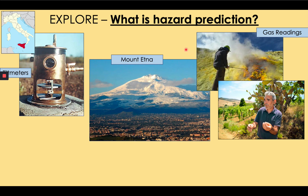Higher quantities and concentrations of these gases being released suggest higher pressure underground and a greater chance that an eruption will happen soon. And so scientists are able to monitor these gases and the levels in which they're released to predict the likeliness of an eruption.